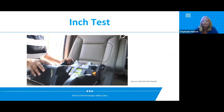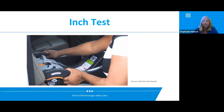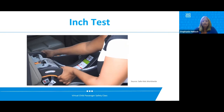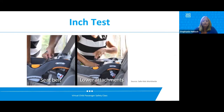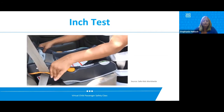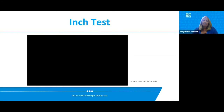Once your car seat is installed, put your hands where the belt is at the base of the seat and give the seat a good tug. If your seat moves more than 1 inch side to side or front to back, make sure to retighten. Then test it again. Once your seat does not move more than 1 inch side to side or front to back, great job, you've passed the inch test.